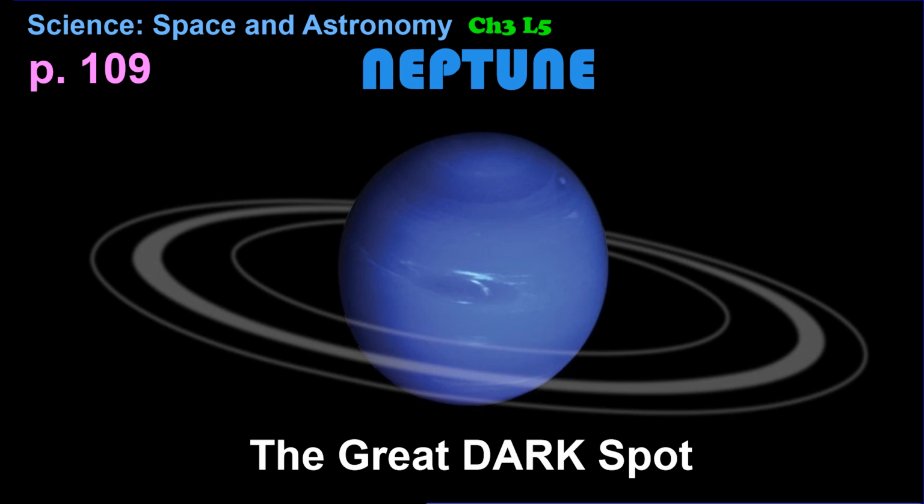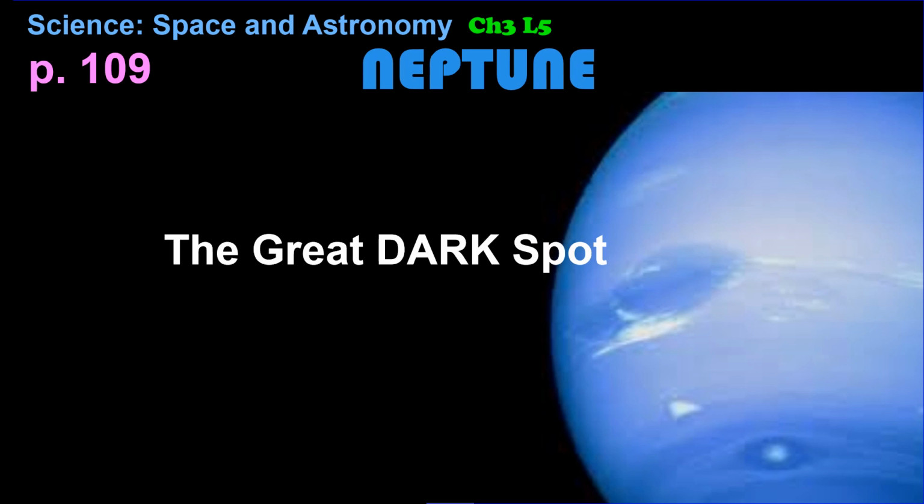NASA noticed with the Voyager 2 that there was a big dark spot located on Neptune that was being tracked throughout the time of the space probe that's out there. It is now able to be seen from the Hubble telescope with the advancements we've made with it. But we had NASA naming it the Great Dark Spot. The Great Red Spot has been there as long as we've known about it. The Great White Spot on Saturn appears and disappears off and on throughout history as time is going along. And the Great Dark Spot, as far as we can tell, is pretty much there all the time.